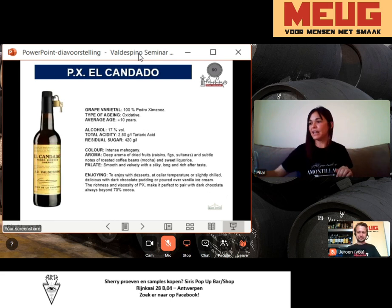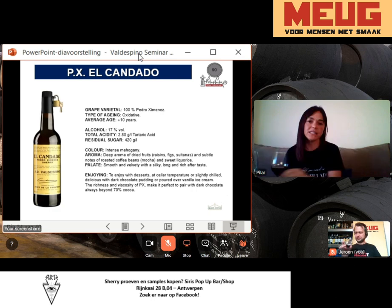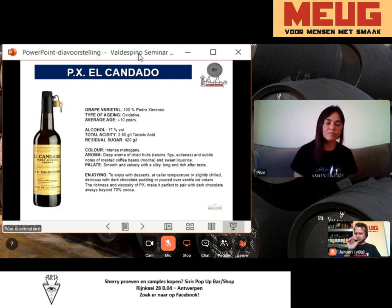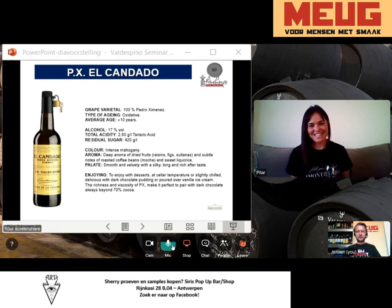Pedro Ximenez El Candado. This is 100% Pedro Ximenez grape. Oxidative aging wine, more than 10 years old. It's a wine for a knife and a fork. It's a wine for diabetics. 420 grams of sugar per liter. It is very sweet, yeah, it is very sweet.